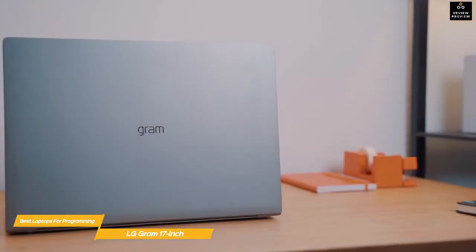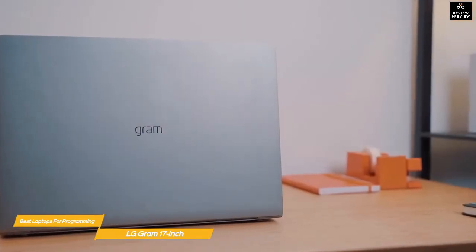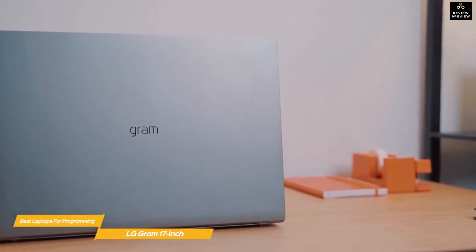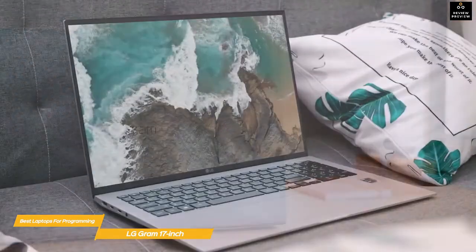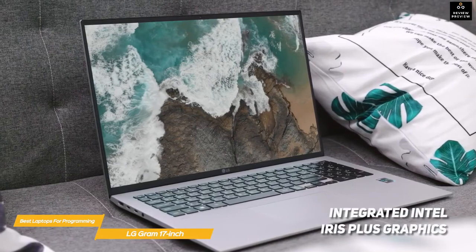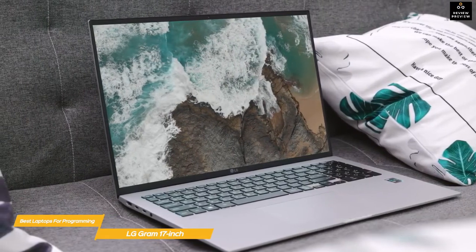The Gram is no slouch under the hood either, and includes an Intel i7 processor that does a great job at multitasking, allowing you to juggle multiple projects on the go simultaneously. Everything you see on screen is rendered by the integrated Intel Iris Plus graphics, and the system resources are boosted by 16 GB of RAM.